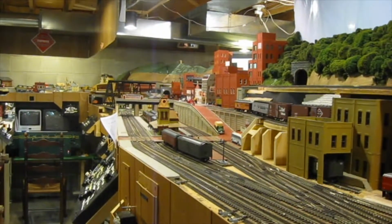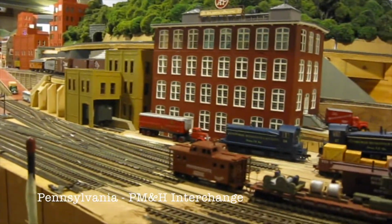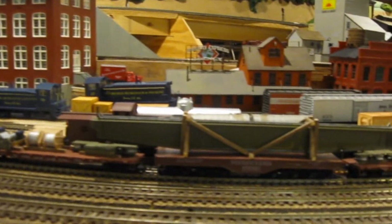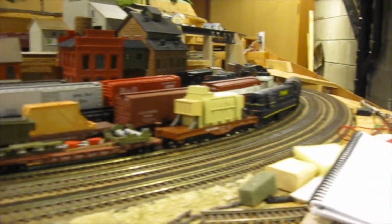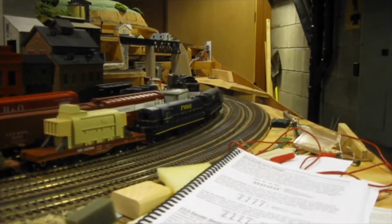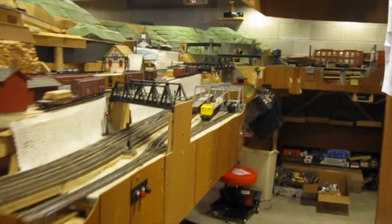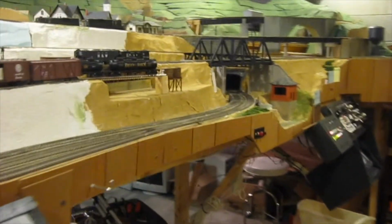Continuing the walking tour, there's Denison in the distance, and we're following through yards in Denison with some storage and interchange between the Pennsylvania and the PM&H, which I'll explain later. There's a high-wide load train waiting to go, and of course the Pennsy continues around the end of the layout, down the other side, and disappears into the hidden trackage for the tunnel down here at the very end.